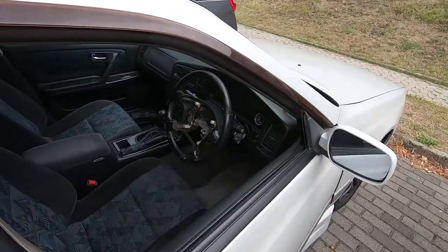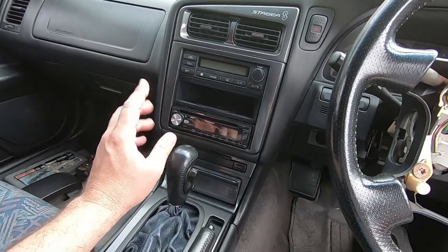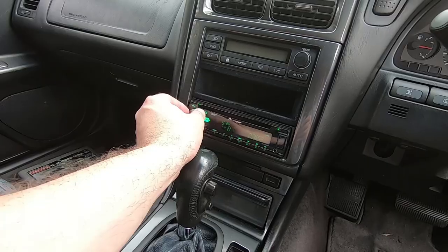Moving on to the interior, I finally got this piece, man. It came in, it took so long, but it finally came. And in addition to that, I also got a new head unit, which is pretty freaking dope, because now, if you remember, we found a CD inside the old head unit when we bought this car, but the CD player wouldn't play it. Now, we actually have the car's official soundtrack freaking working.